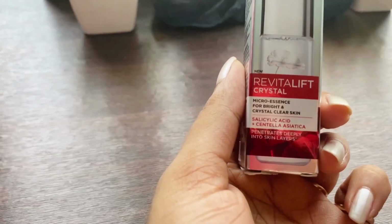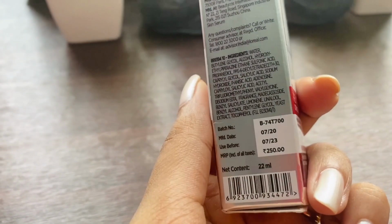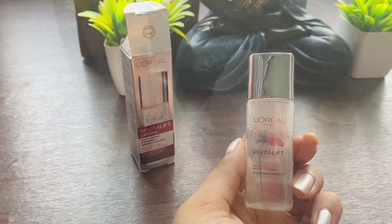Next, I am going to apply Revitalift Crystal Micro Essence. It contains salicylic acid which has many skin benefits such as skin healing as well as pimple and spot reduction. This product claims deep penetration into the skin layers, offering bright and crystal clear skin. It retails for Rs 250 for 22 ml.